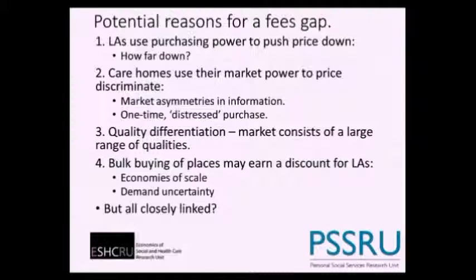Second potential explanation is that care homes use their market power to price discriminate. As I said, there are large market asymmetries in information. And the type of purchase that is made is usually a one-time purchase, and it is usually made in an emergency condition, so the decision has to be made very quickly, oftentimes.